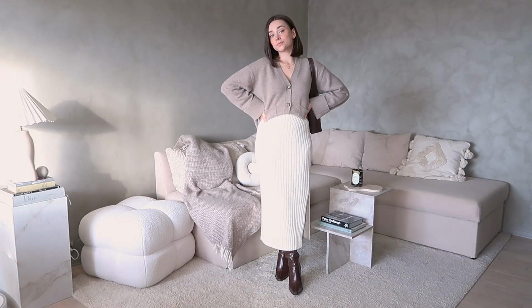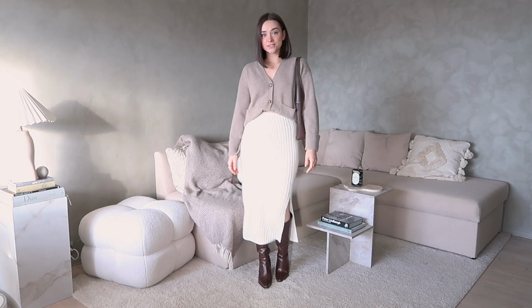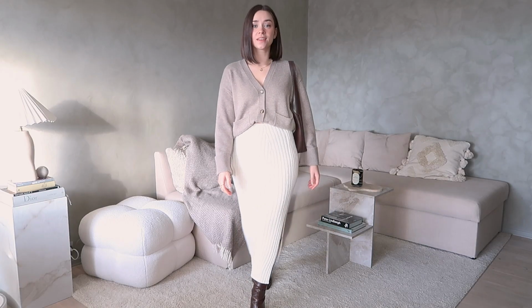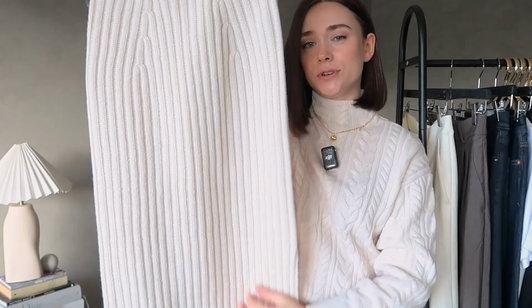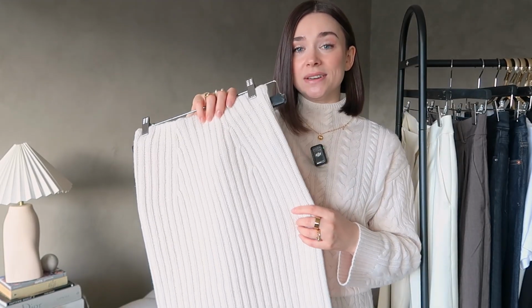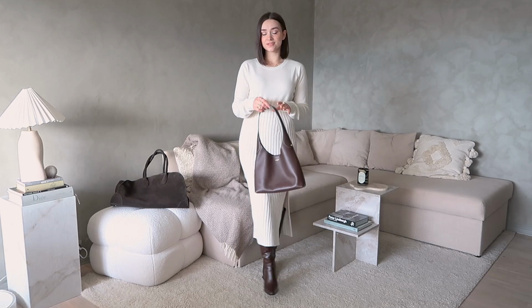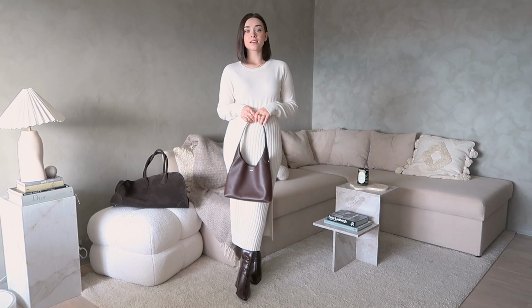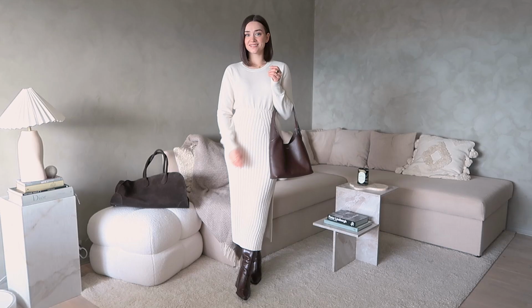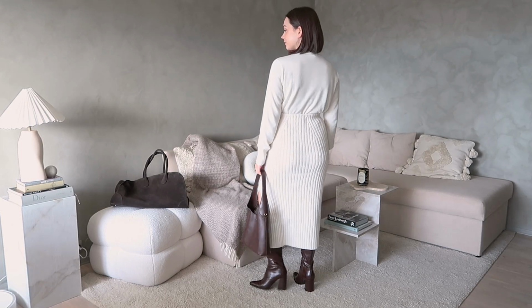This one is so comfortable as well. As you can tell, because it's knit, it's super stretchy, and you can see the chunky knit of it means you have these vertical stripes, and I think that is just giving the piece a little bit of extra interest as well. It's just making it a little bit more special in a way, and one of my favorite ways of wearing this is as a second option for an all white outfit with this natural white jumper as well.